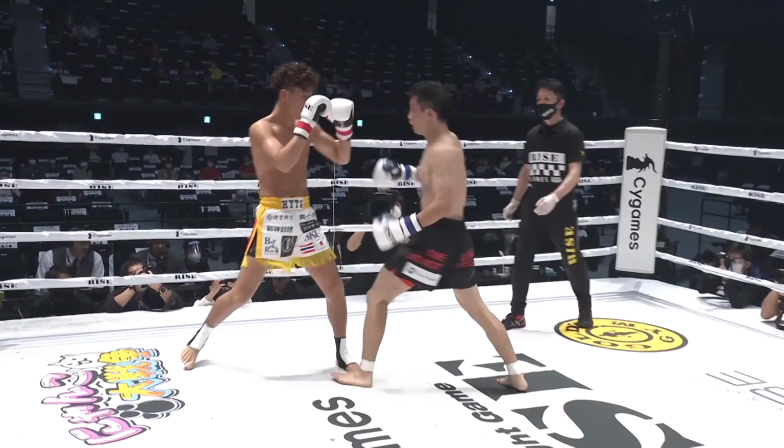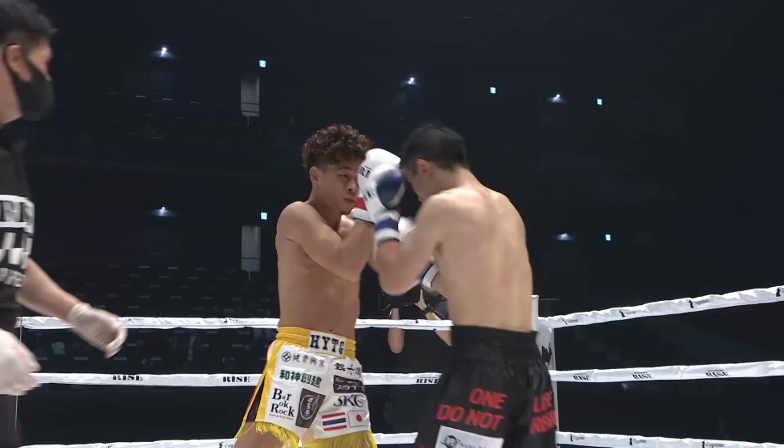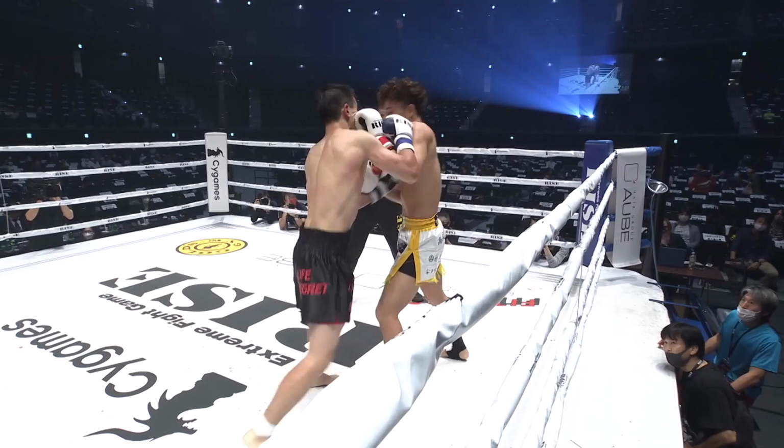Oh, he takes a right hand on the chin there. Two doubles up there from Tatsuaki. Going after it here in this first round, both of these lightweights. Absolutely, it's a slugger feast.